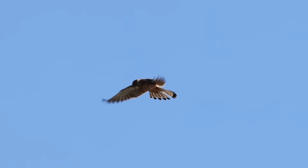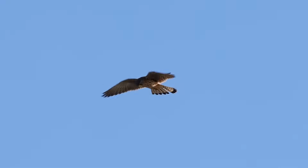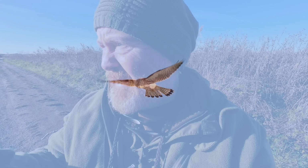That was nice in there. Just watching a kestrel hover overhead at the moment. It's right there, look at that, look. Stop that for a second. Whoop. He's flown off, where's he going? Yeah, just got a kestrel hovering now. Stick that footage up for you.